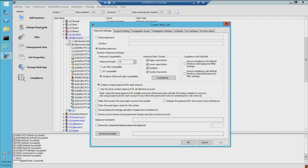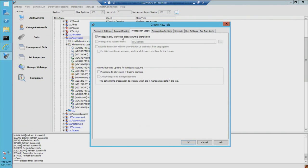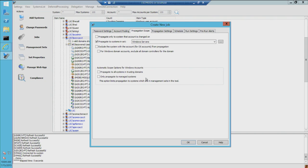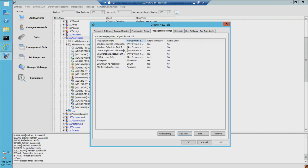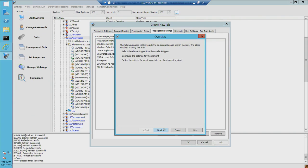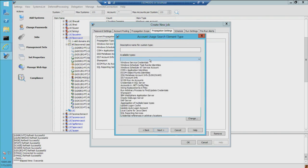We begin the password change process by identifying a password policy, saying let's go ahead and propagate that password change out to certain machines. I've already done my due diligence, so I already have lists of machines defined here about how these accounts are used. And then let's deal with some of these elements, so services, tasks, COM, and quite a bit more connectors to deal with here.